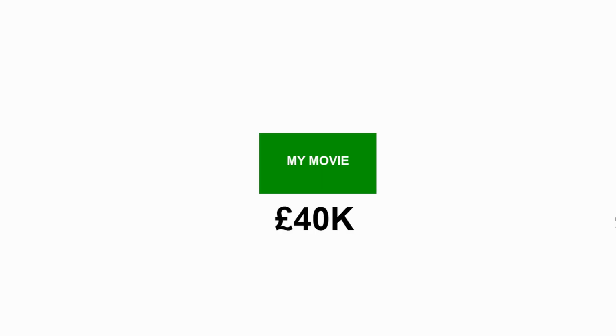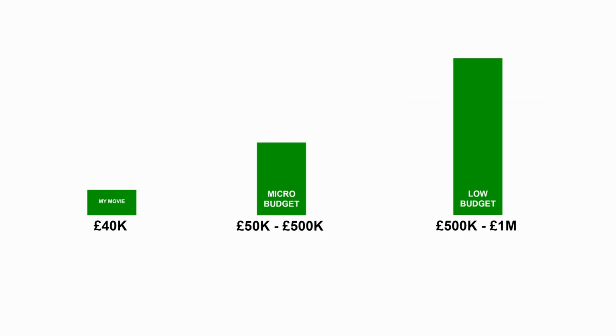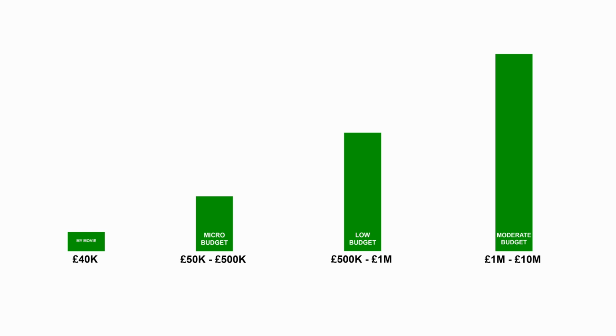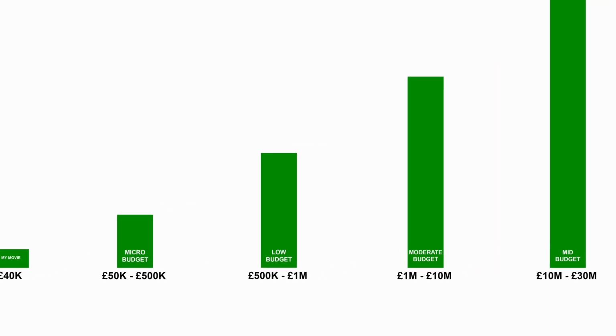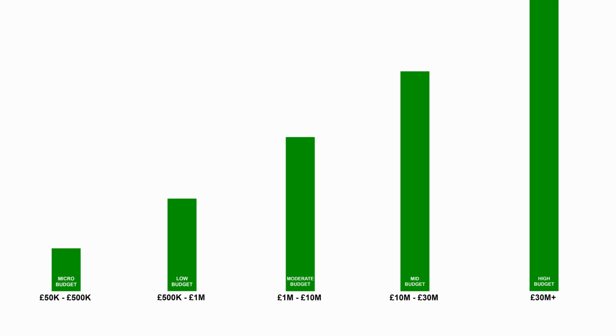By the way, 40k isn't even micro budget, which is 50 to 500k. Low budget is 500k to 1 million. 1 to 10 million is a moderate budget. Mid budget is 10 to 30 million. And the highest is 30 million and up for those high budget films.